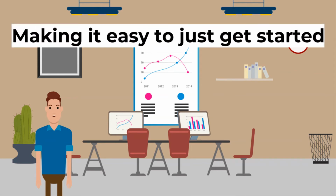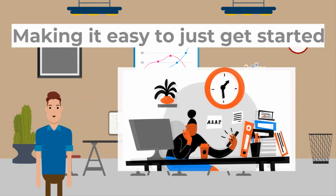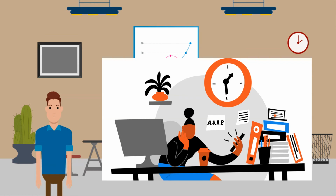Making it easy to just get started. Research has shown that procrastination has little to do with laziness or lack of self-control. Rather, we put things off to avoid negative feelings. It's uncomfortable to stare down the barrel of a big task or project, one you may not be sure how to even do, or one that involves a lot of uncertainty. So we turn to Twitter or Netflix instead to boost our mood, if only temporarily.